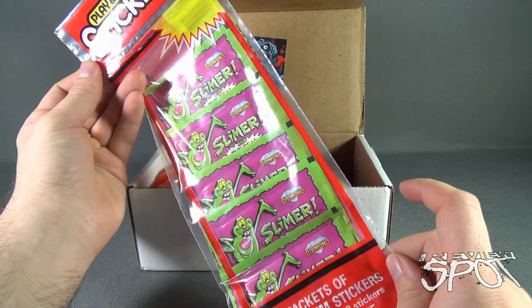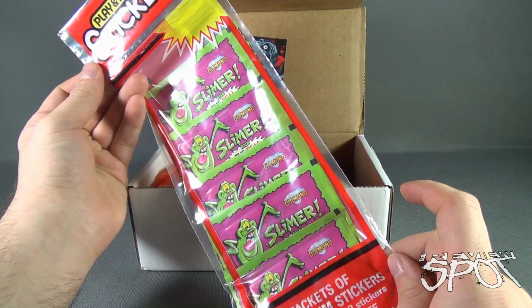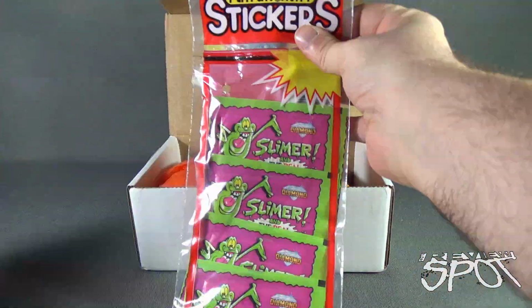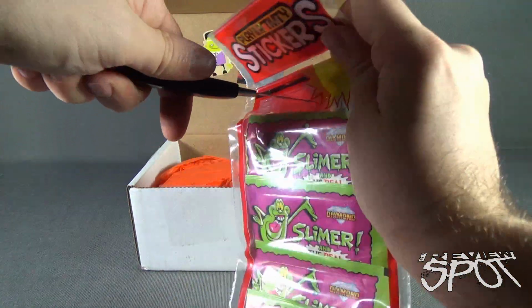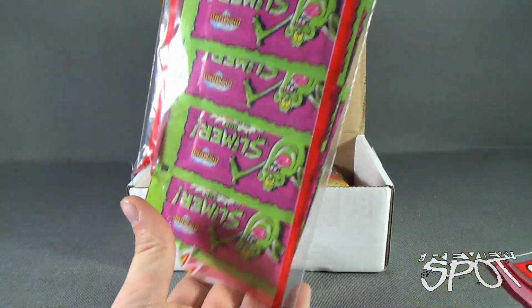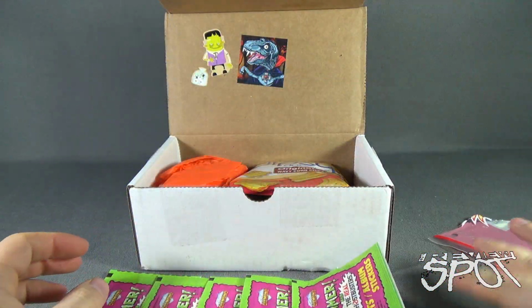Slimer and the Real Ghostbusters. 5 packs of album stickers, a total of 30 stickers, help complete your collection. I don't think I had the Slimer and the Ghostbusters sticker album, but I certainly had the Real Ghostbusters sticker album. Am I the only guy that always did this?